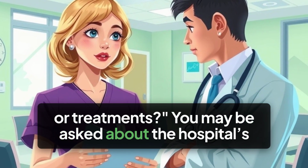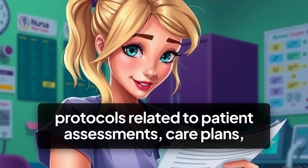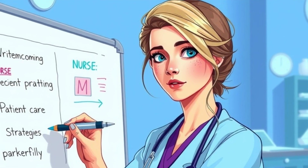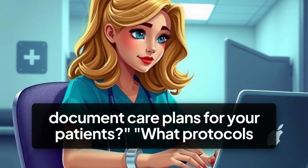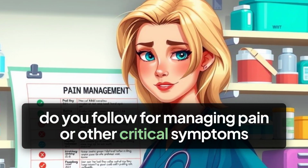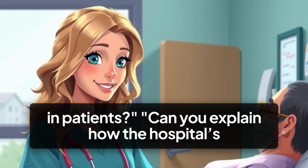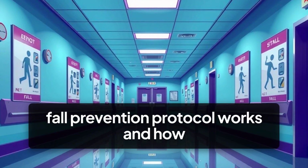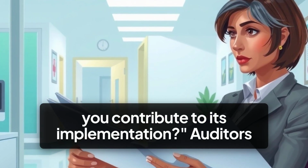You may be asked about the hospital's protocols related to patient assessments, care plans, and interventions. How do you develop and document care plans for your patients? What protocols do you follow for managing pain or other critical symptoms in patients? Can you explain how the hospital's fall prevention protocol works and how you contribute to its implementation?